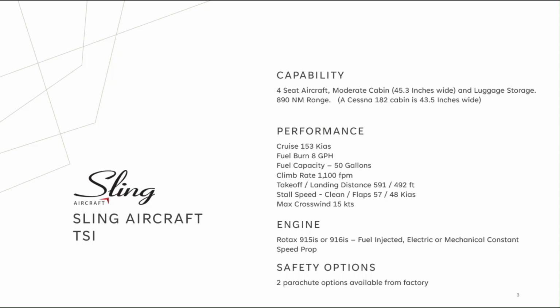You can tell the cruise speed is a little slower, right? Fuel burn much better. Fuel capacity is 50 gallons, and even though it has less fuel capacity, we're going further in this case. Climb rate 1,100 versus the 1,400. Takeoff and landing distances are about the same, so either way you're going to be fine for whatever field you're looking for. The stall speed is also about the same, 57 and 48. But the max crosswind here is 5 less, so that's something to keep in mind.